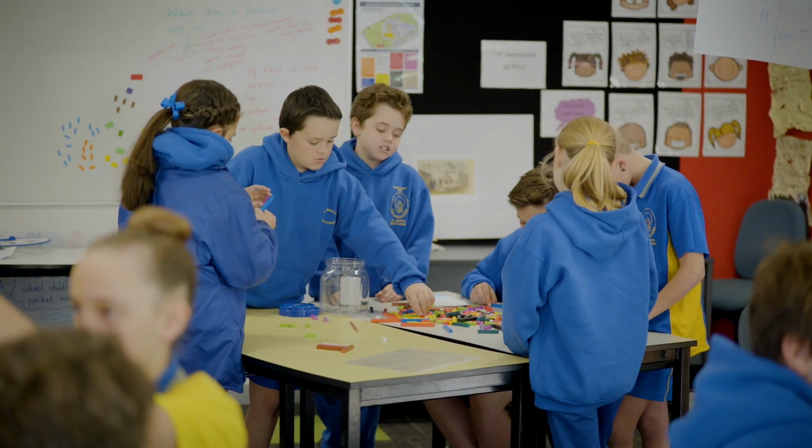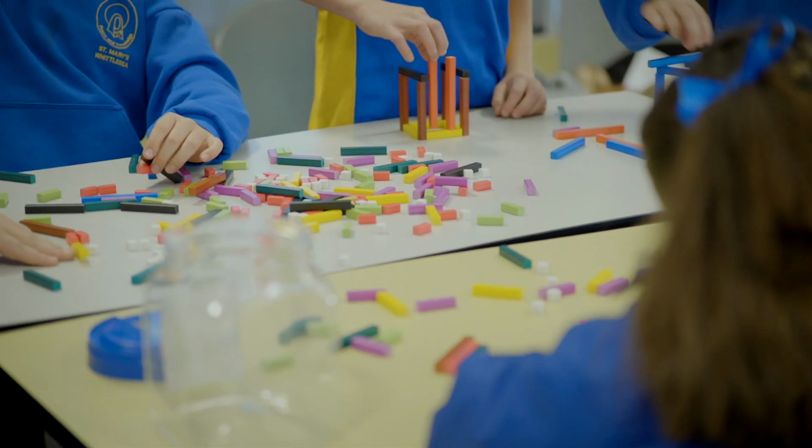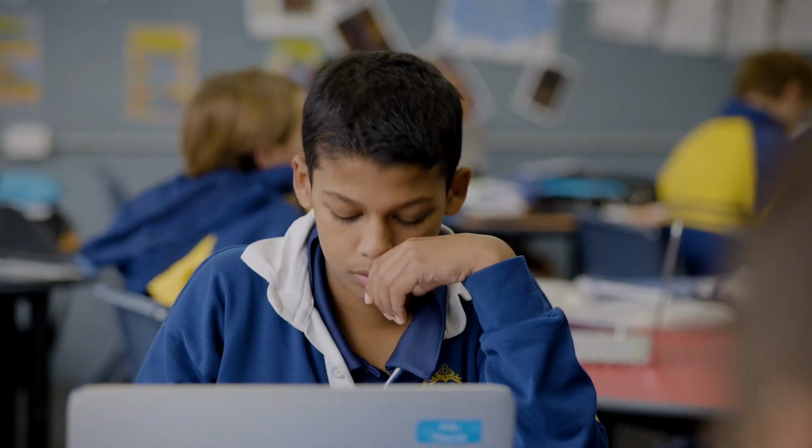But sometimes there's nothing better than a couple of blocks. We'll use that where that makes more sense. And also focusing students around their achievement in terms of growth rather than current attainment level. If you have a growth mindset, you can say, I will give it a try because I never know what I can do and what I can learn.